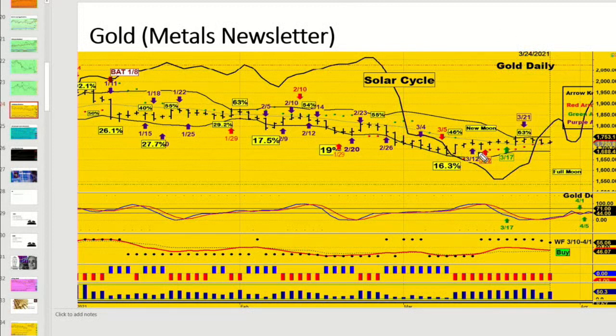And I was talking about this. I think this is likely going to continue out until early April. Now, down here, this is where I have the new double optimized lunar. So this is the double lunar. And so what we can do with this now, you can see this. This is in the metals newsletter, by the way.